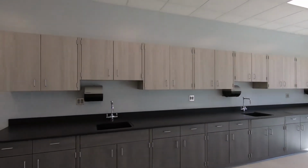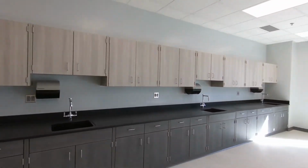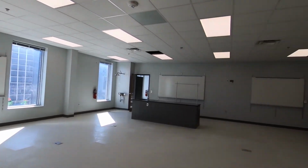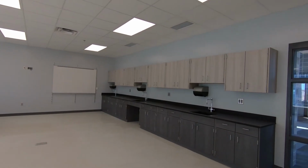There's 3 science rooms in each of the academic wings or learning suites. So science as a department is spread throughout the school. So we're going to look at what does that mean for math, what does that mean for English, social studies as we work to build our learning community.